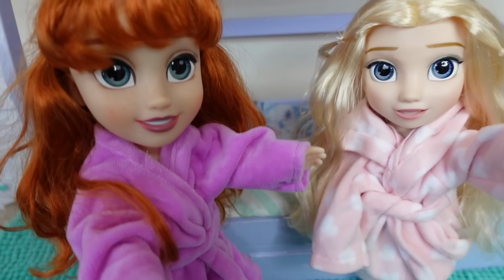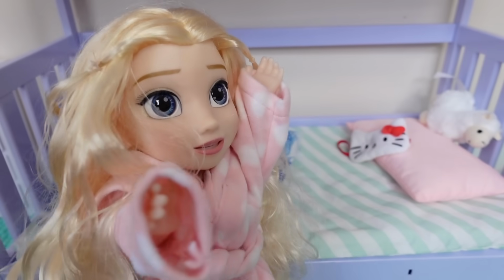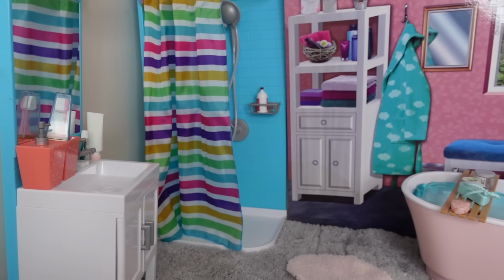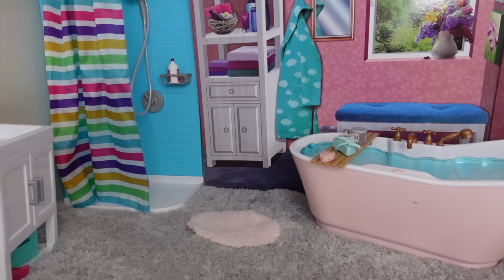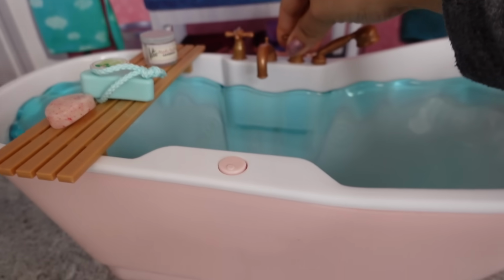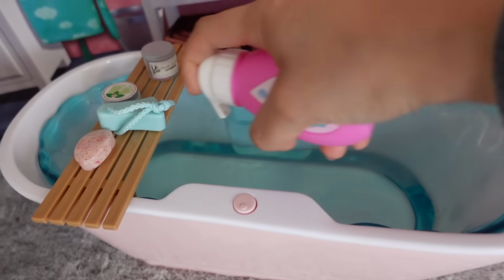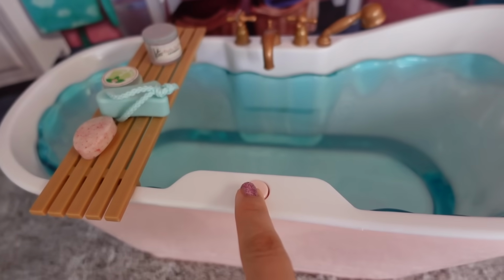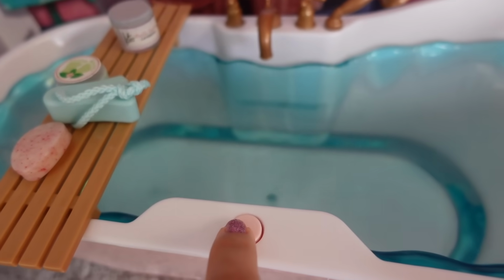Yay! I love taking a bath. Oh no, I don't like taking a bath. Let's get the water ready for Elsa. Elsa and Anna like bubbles. Let's put a little bubble formula in here to make some bubbles. Now let's turn on the jets.